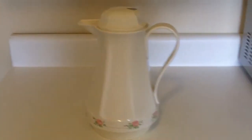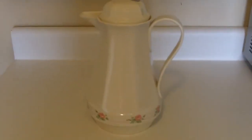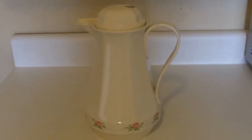Another one of my favorite vintage finds is this. It's a hot beverage server. It's from the brand Thermos, and this was made in West Germany, and the pattern is called Krista, and I like it because it's very simple. The lines are very simple, and it's got a little floral pattern, but it's not overwhelming. It's not all over the piece. It's just here around the base, and the rest of the piece is just a solid off-white color.